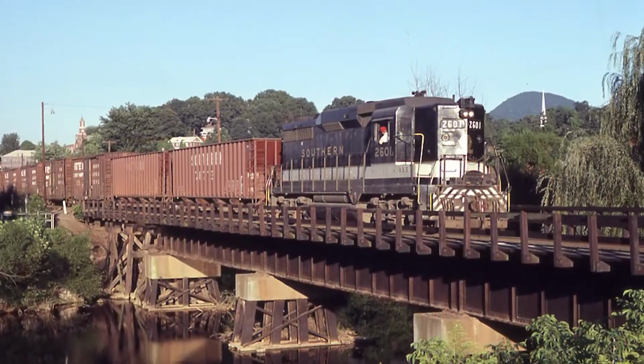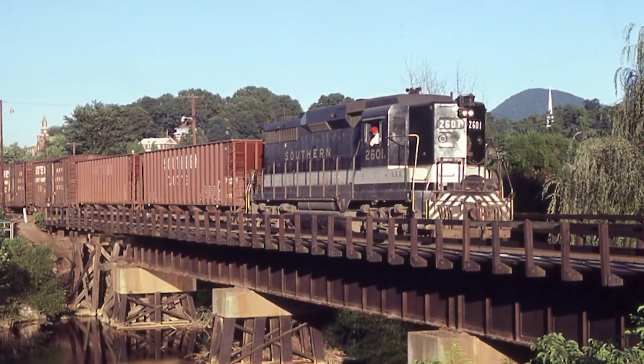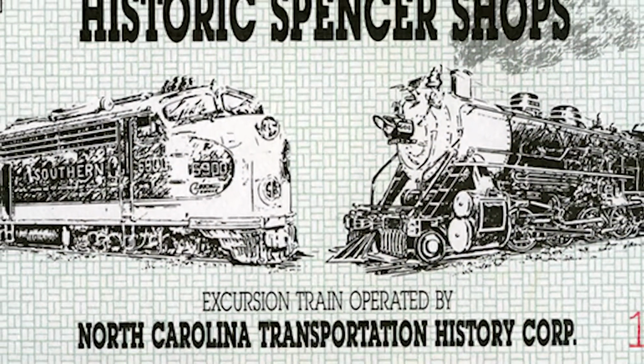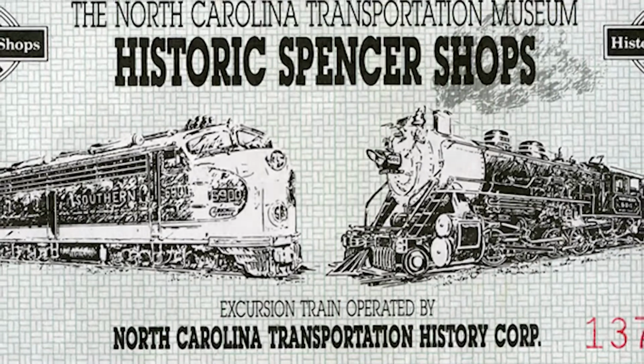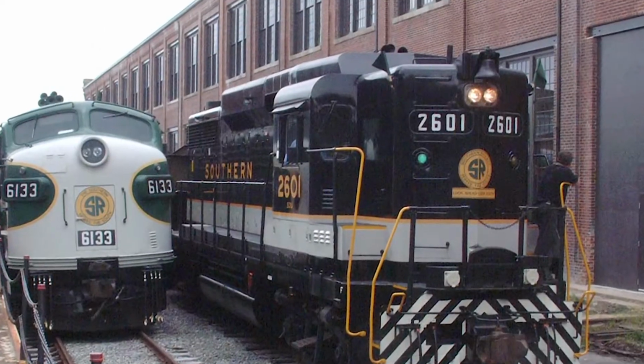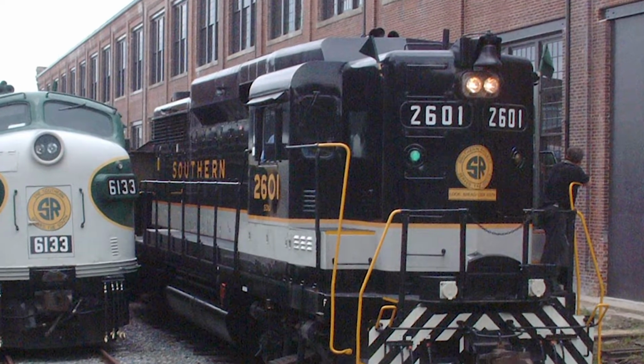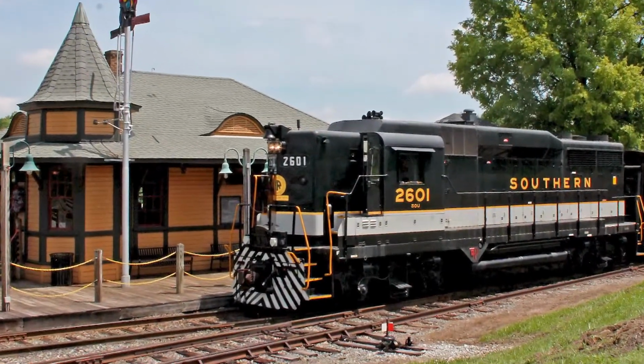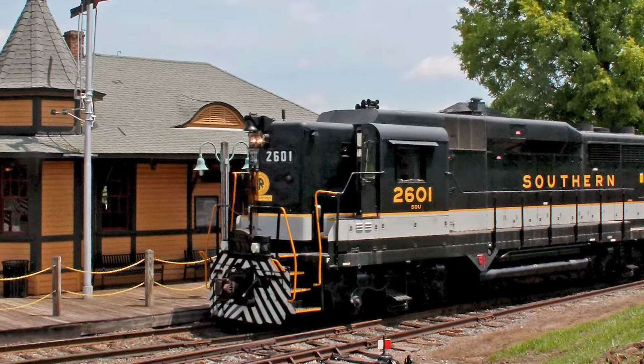Norfolk Southern Corporation donated the locomotive to the North Carolina Transportation History Corporation, later to become the North Carolina Transportation Museum Foundation, in 1992, and later took the engine to Chattanooga, Tennessee in 1995 for an exterior cosmetic restoration to Southern Railway's early 1980s paint scheme.